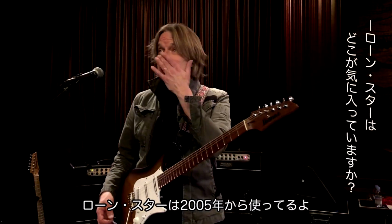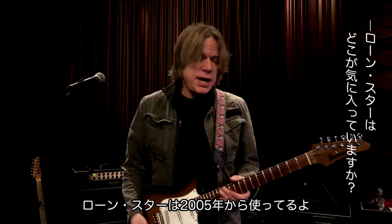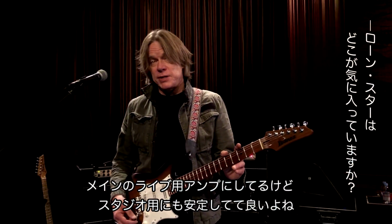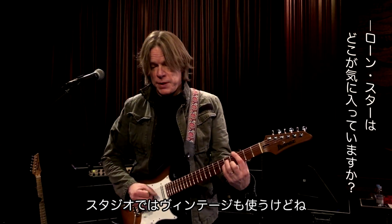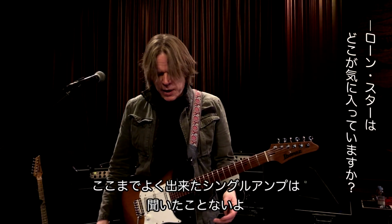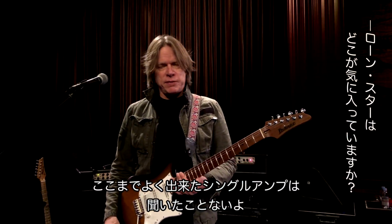Okay. I've been using the MESA Boogie Lone Star since about 2005, and it's been my main live amp and a very consistent studio tool as well. In the studio I'll use quite a bit of vintage stuff, but I've never had as much success with a single amp as I have with the Lone Star.